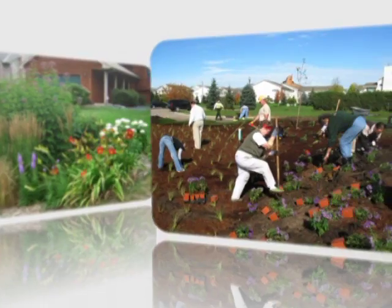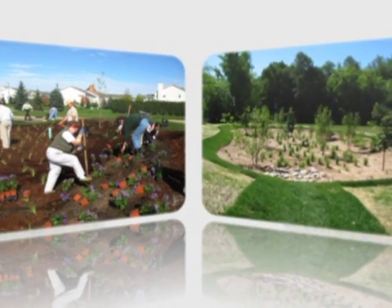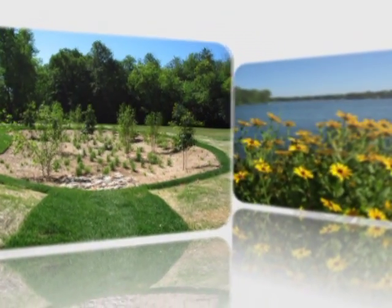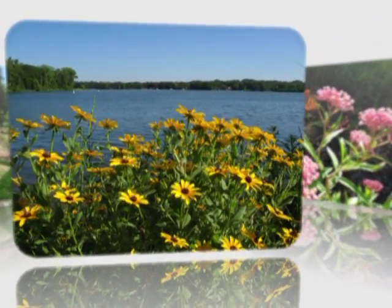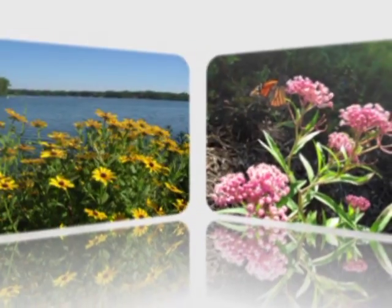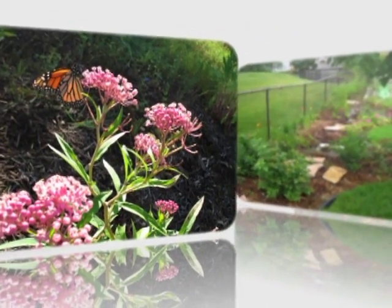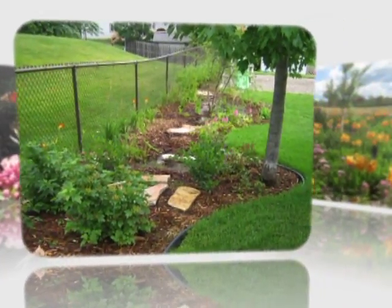So we have a number of programs that we work with. This particular project is through the Blue Thumb program. The Blue Thumb program is basically a program that helps connect the dots for homeowners to install water quality projects. We have a lot of residents that are interested in doing something, but they don't necessarily know where to start. And so we help them put together plans and walk them through the process of doing it, connect them with the right plant suppliers and materials so that in the end they're left with a successful project.